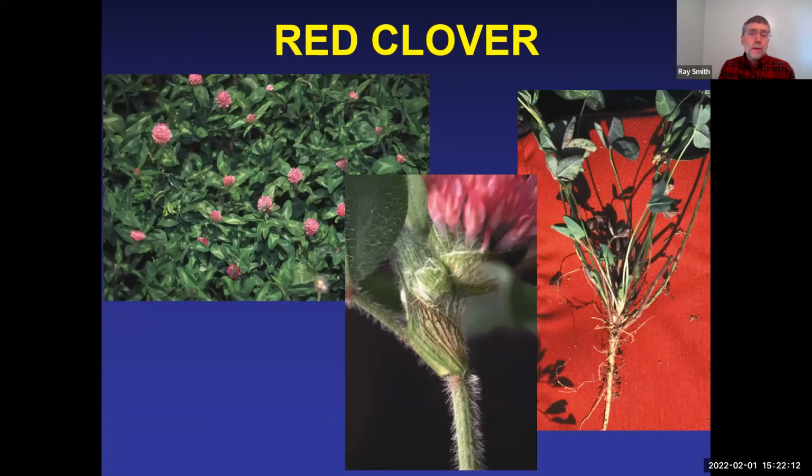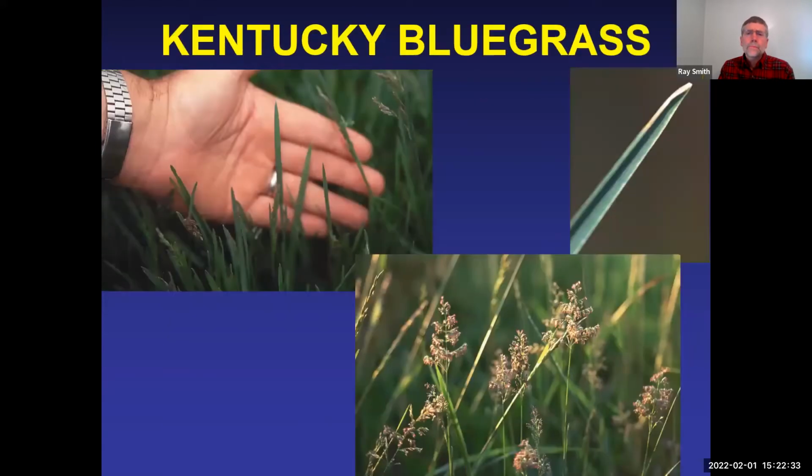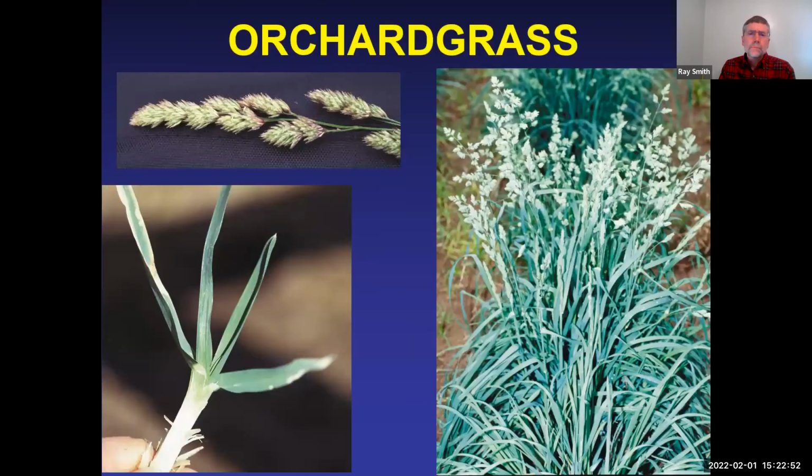Red clover, another taprooted legume, has a lot of benefits in a pasture system. Again, it needs a longer regrowth period. So when I say longer, I'm talking about something like a month. Whereas white clover fits very well into grazing or pastured poultry because it can be grazed close and still have good growth. With the grasses, I kind of alluded to this in that image I showed earlier. Kentucky bluegrass maintains leaf area close to the ground, so it can handle more frequent and closer grazing, whatever species you're using. Bermuda grass is another one that can be grazed close to the ground, whereas orchard grass is a taller growing grass.